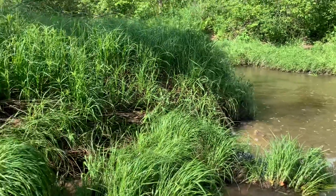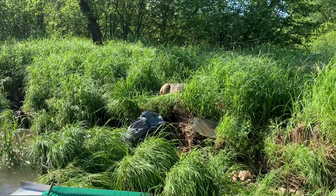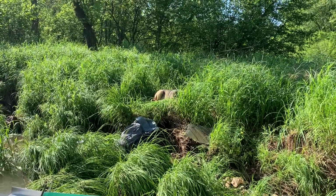It's about 85 degrees already. It's getting hot again. He's over there cooling off. Back in a bit.